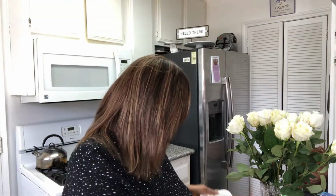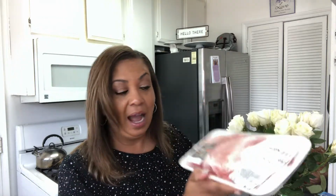I picked up a ribeye steak, only one. My husband and I can share this. They're so big, but they're delicious. We love a good ribeye. And then I also picked up some of these center cut bone-in pork chops. I love a good pork chop. So I will put these in the oven, maybe add a little teriyaki or something like that to them, and delicious.